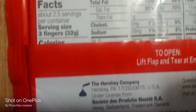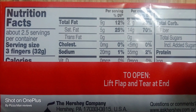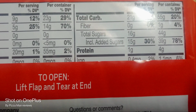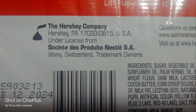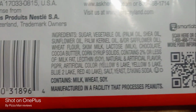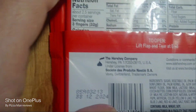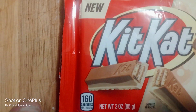Now, of course, they have the nutritional information. You can pause on it if you like, y'all. And then we have the Hershey Company, the address, the UPC label, and the ingredients, and a scan code. This product was $2.88 at the local Hy-Vee Grocery store.